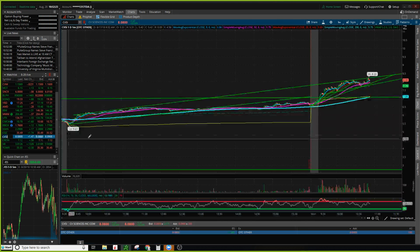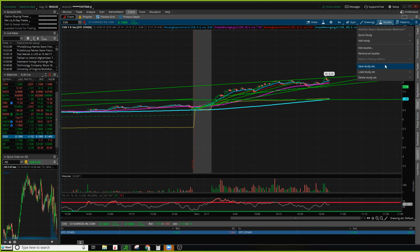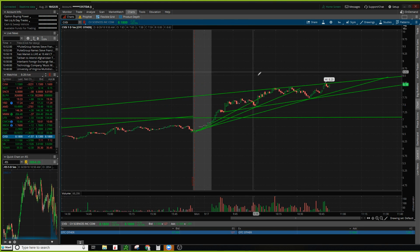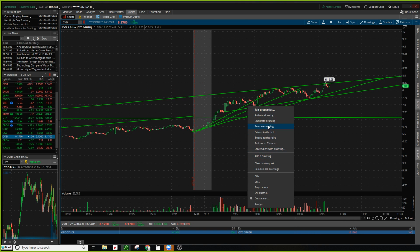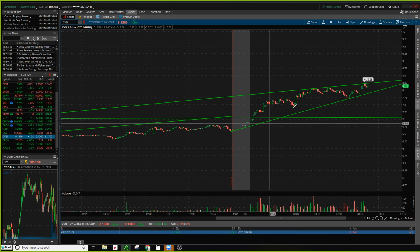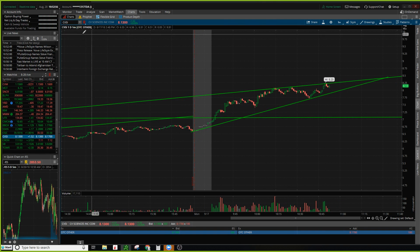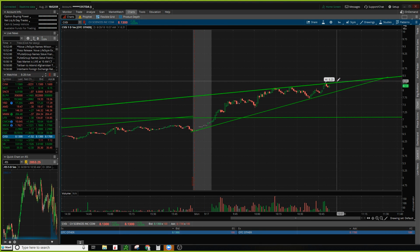What's going on with CVSI? 823, still respecting the top of this trend line. I'm going to get rid of my studies real quick, because I like to do this especially at this time of day so that you guys can see the patterns and go, oh yeah, that makes sense, right? That's why I extend all my charts into the future, because these trend lines will intersect, and that's where price will get tight, and then you watch for the right candlestick setup and volume.